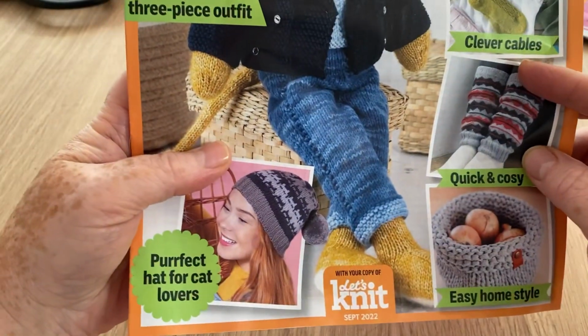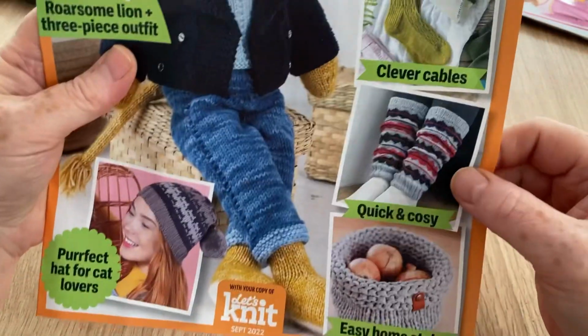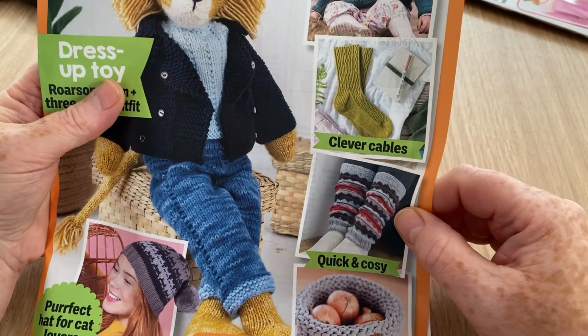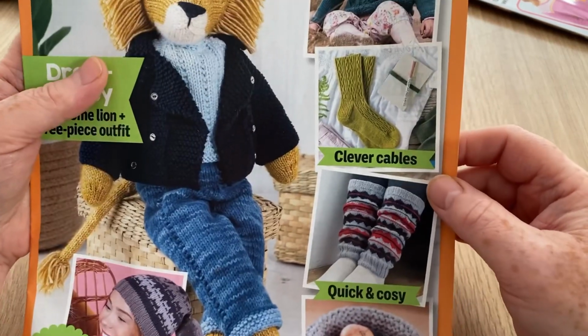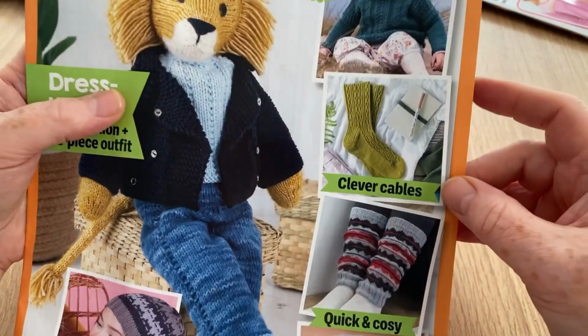Oh, sorry, you can hear the thunder. Easy home style, quick and cosy leg warmers. Now, funnily enough, in my blog chat today, I did put on my leg warmers on the videos at the end that you want to pop up. So my leg warmers popped up and they're very easy. And we've got clever cables. So let's have a little look and see what we got.